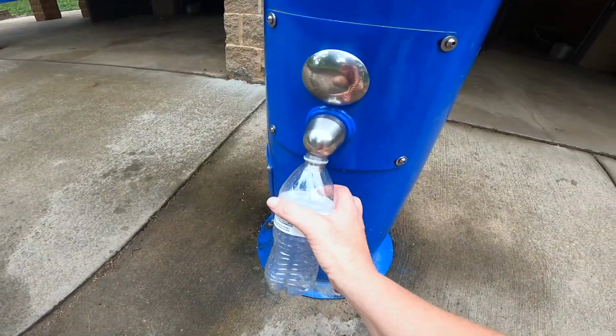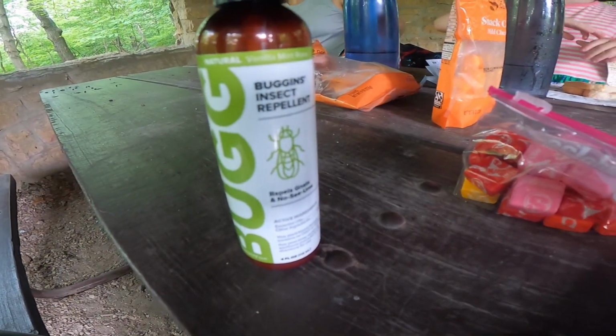So, tip when hiking, make sure you always bring enough water and sunscreen and bug spray. The bugs are horrendous in Wisconsin. Mosquitoes will carry you out of the woods.